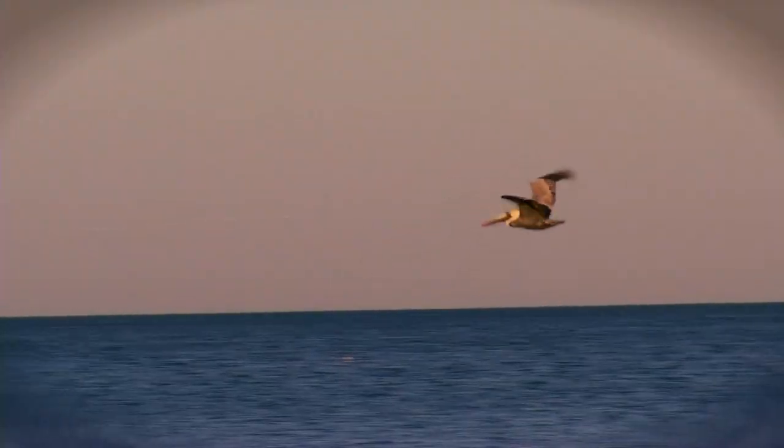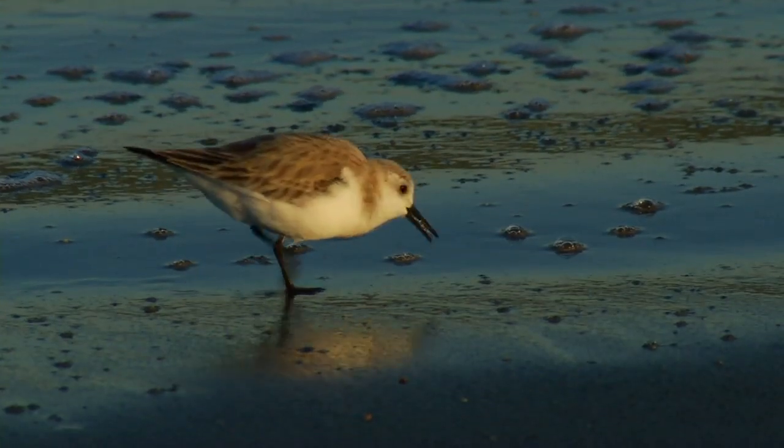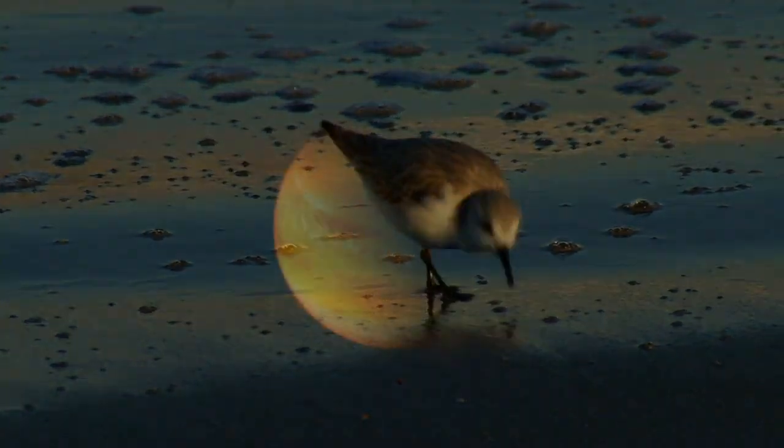Why did life arise on Earth instead of somewhere else? I mean, if there's another planet out there that could have life on it, why aren't we there?